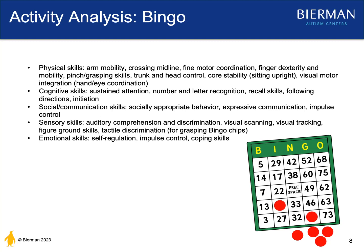So looking at all those numbers on your card and finding a specific one, almost like a needle in a haystack. So long story short, there is a lot that goes into bingo, even though it seems pretty straightforward. So if I had a kiddo who's having a hard time with bingo, we could just play lots and lots of bingo, but that would get old really quick.